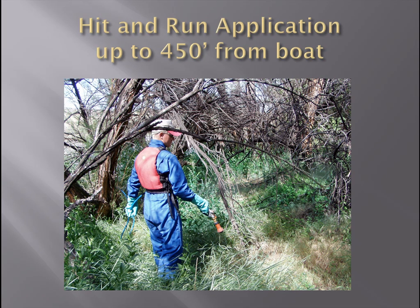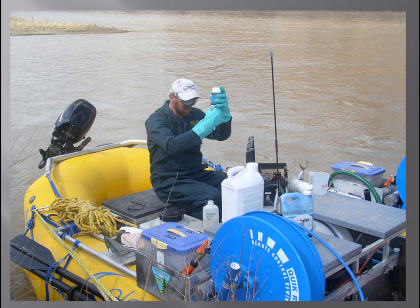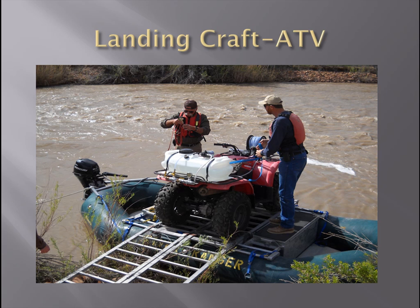It's really good for pulling up to the bank and jumping out with it, getting the patch of weeds, big or small. We do all the mixing right there on the boat over that tub. Not safe to carry stuff in down the slippery bank, so we do it right there on the boat. Like I said, where there's a will, there's a way.